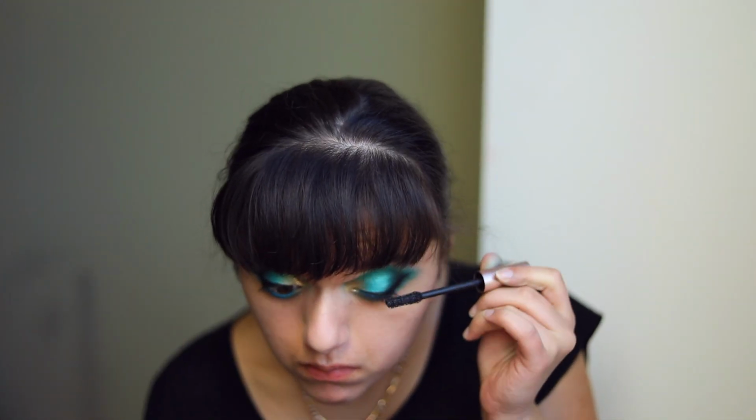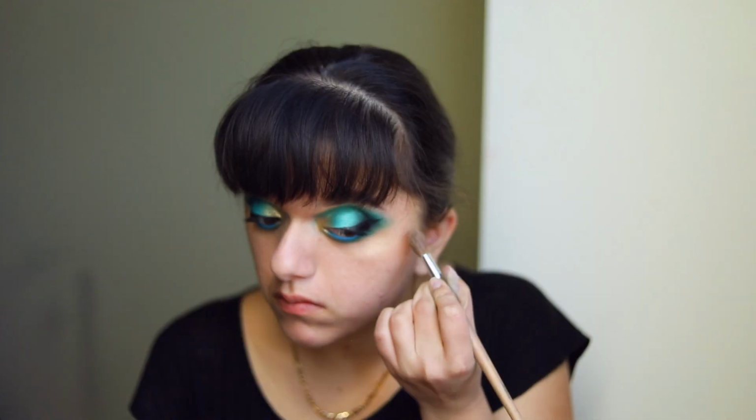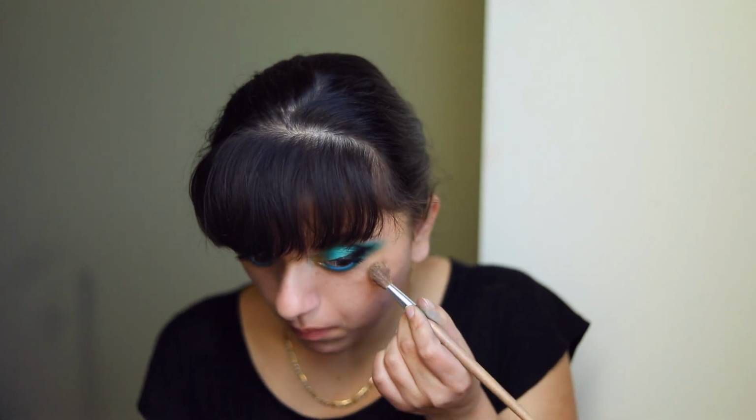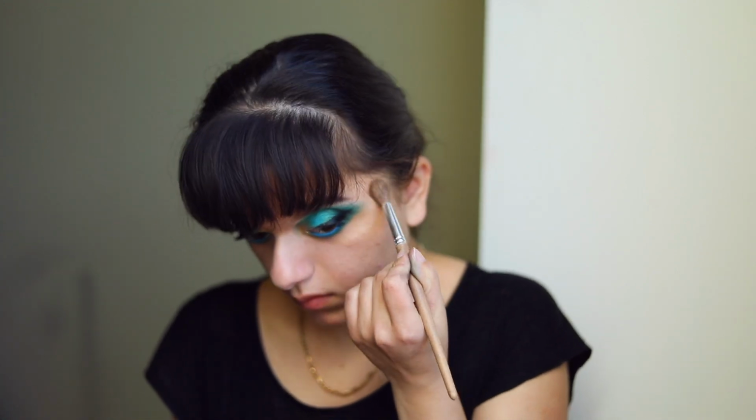So I put some mascara on, and now I'm just going to wait for my lashes to get tacky, and while I'm doing that, I'm just going to put on some highlighter. I'm using the Maui Beauty Effortlessly Airbrushed Highlighter in the shade Stardust.